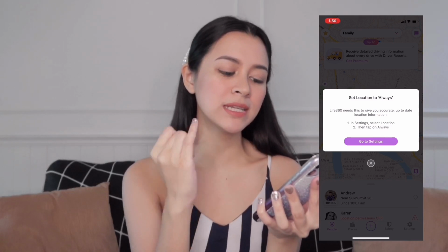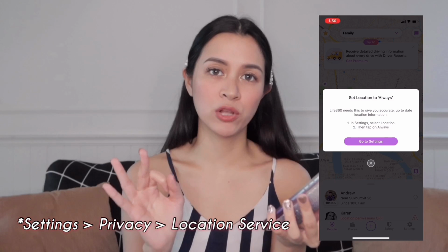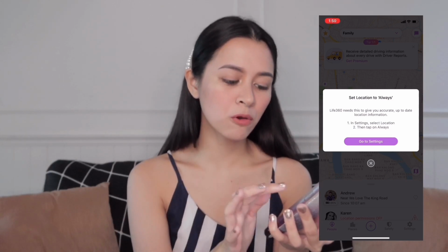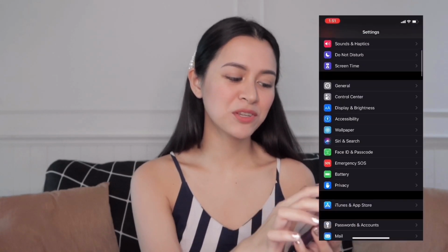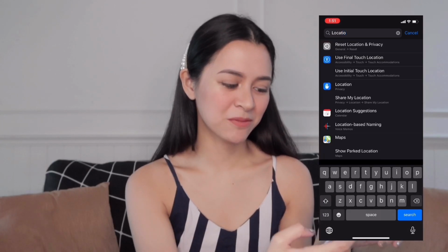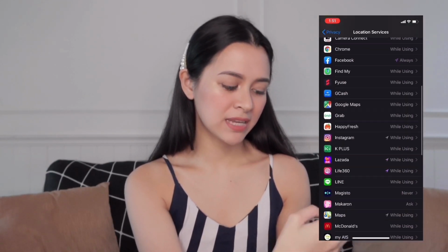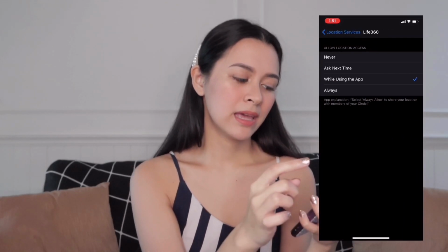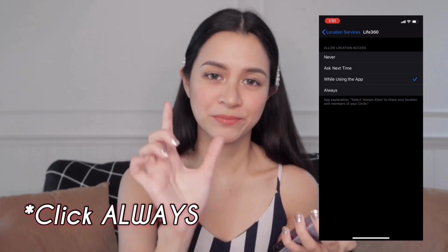First, you have to go to the settings and then tap always. Settings, location, and then tap always. Ituturo ko sa new ways. So, first, go back to your homepage. Go to settings. And then type nyo lang sa taas, location. Mas madali kasi yun. So, location, privacy. Okay. Then, find the Life360 app. Kailangan yung palitan na imbes na while using the app, you have to click always. Always.